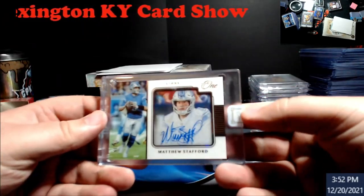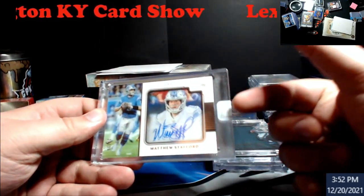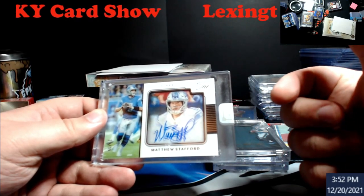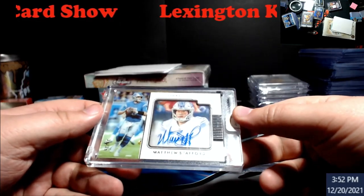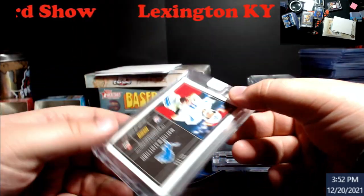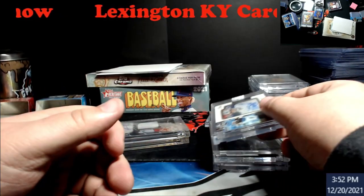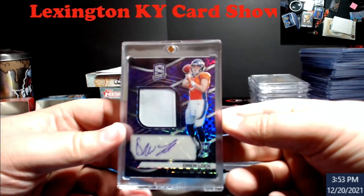Next up, Matt Stafford, Panini One, the Shadow Box out of 35. One sold at like 200, and the other one I think was like 180 or something like that. Picked this up really a lot cheaper. So, pretty cool card. Maybe one of the bigger ones in the $50-$55 repack. Not too sure yet.